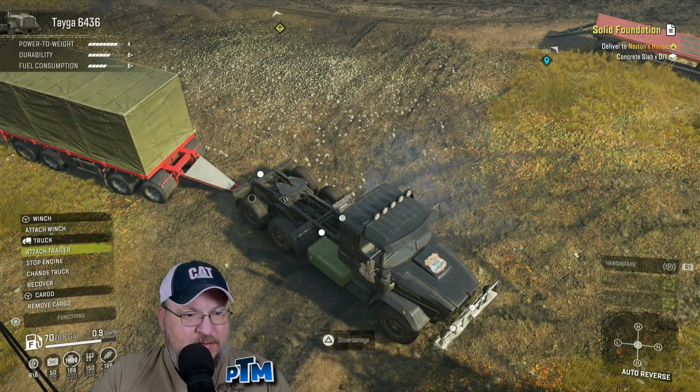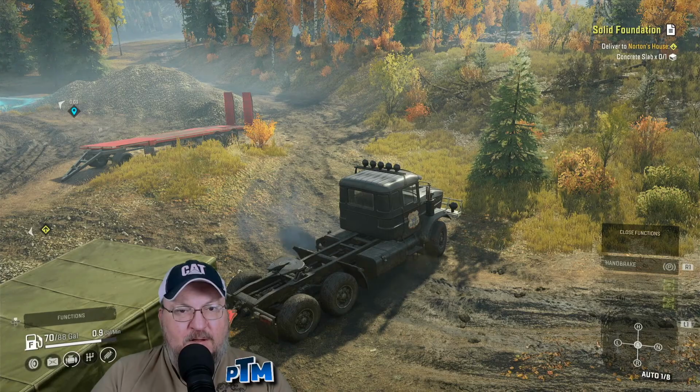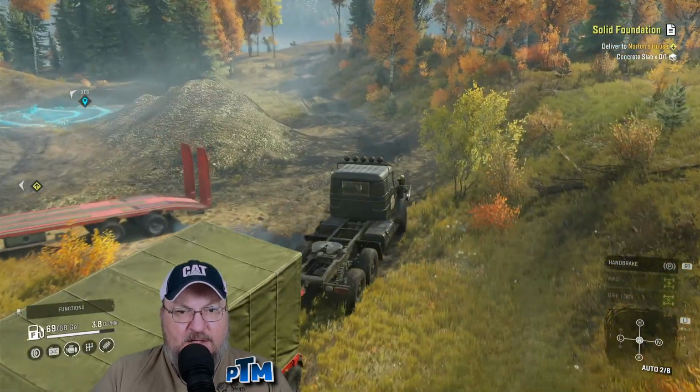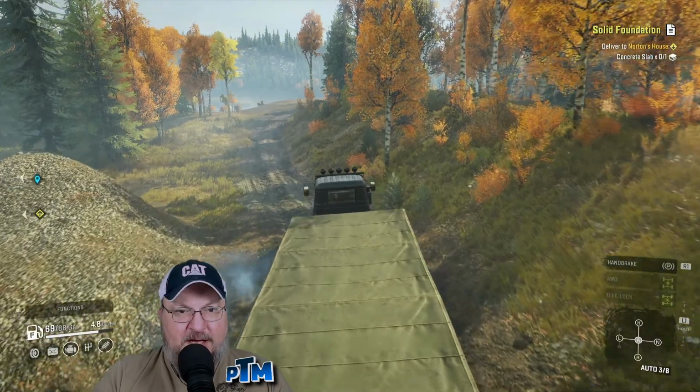Can I get the trailer? Oh yeah, I can get the trailer. Okay. I don't know why I was trying to winch there. Of course I have it. So, once we've attached and we've pulled it out of its spot where that blue marker is, then we need to drag it down to the bay area.